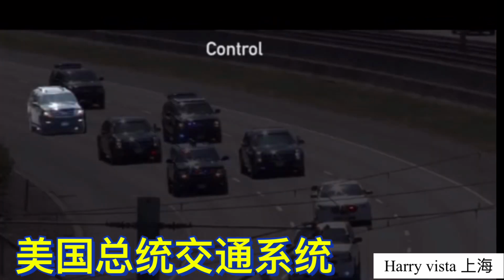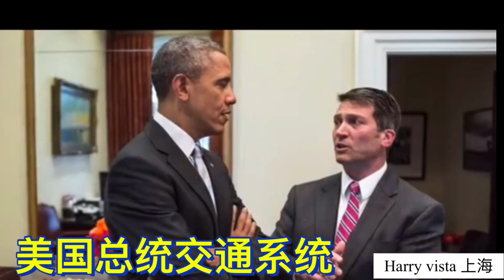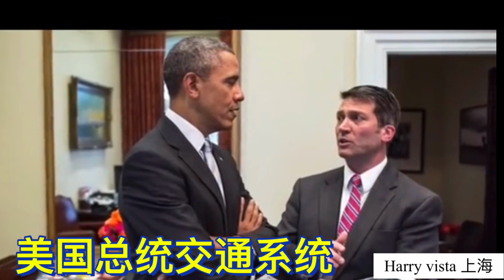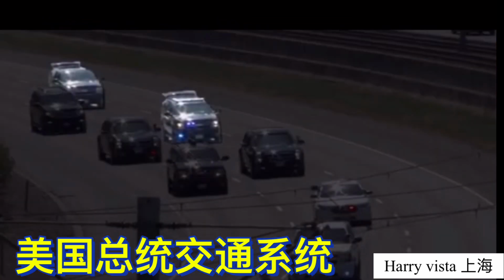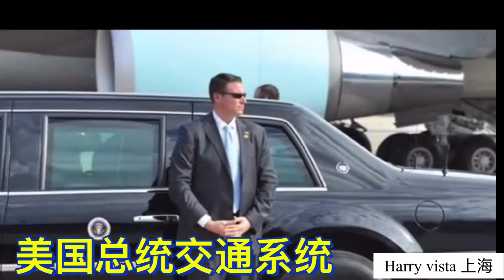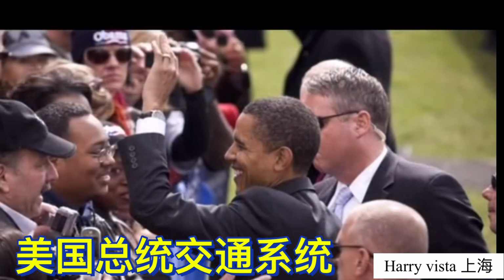This car is the control car. It carries the most essential staff, like the president's military aide and doctor. In the event of an attack, they're both essential to the president, so they break off with the secure package. These last 2 cars are both filled with Secret Service agents. The closer one is called the halfback. It carries the president's personal Secret Service detail. These are the agents that are on the president's person at all times.